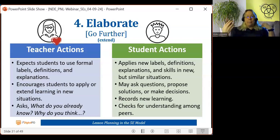We're again going to step off the stage and basically ask questions. What do we already know? What do we already think? We're going to encourage students to apply this new learning into new areas, let them do some investigations where they're expected to use the new formal language, the new formal definitions.